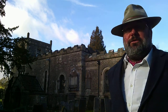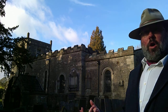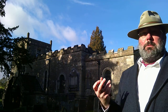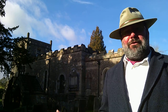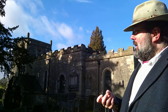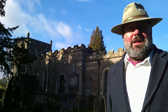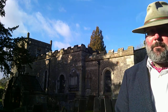So here we are outside at Tissington, St Mary's. The dedication is quite common. The Normans had a certain devotion to the Virgin Mary. Again, we must remember we're talking about medieval people here. This is the south side. It's shaded by ancient yew trees, and there is a big family vault for the Fitzherberts. So let's have a look around the outside and then say some closing words when we've done that.